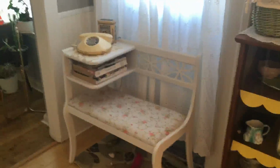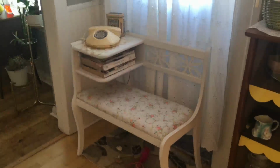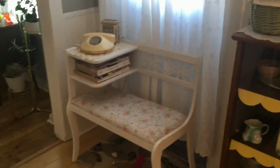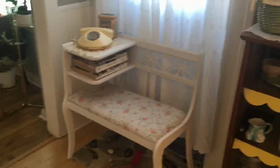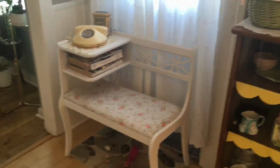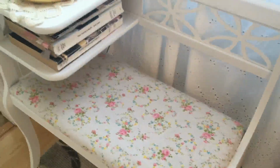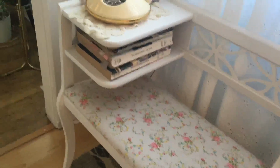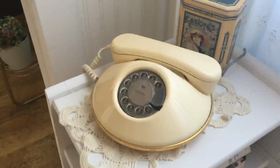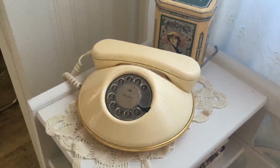So yeah, then right next to that I have this vintage telephone bench, which I am so obsessed with. Telephone benches. My grandma had one in her house when I was a kid, and so I wanted one really bad, and I found one almost right away after I said that, so it was pretty cool. It was dark wood, but I painted it white, and then I recovered the bench part with some vintage material, so that was kind of cool. And then I got this phone. To me it looks kind of 60s, but the date on the back says 1981, but it's really cool.